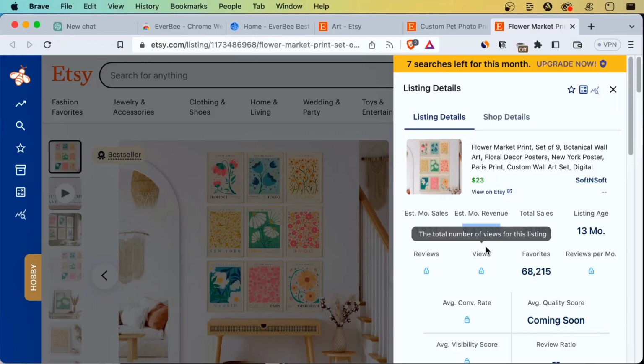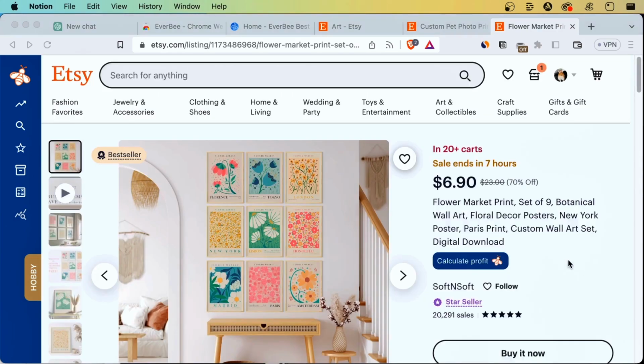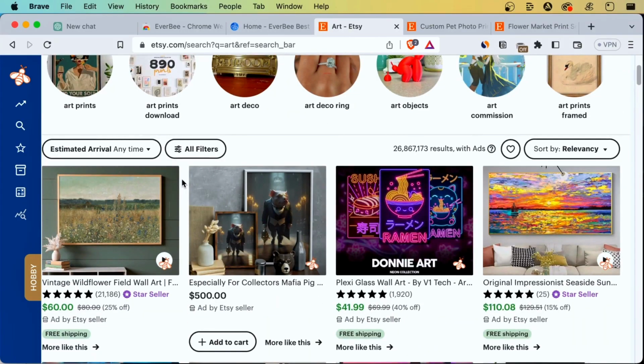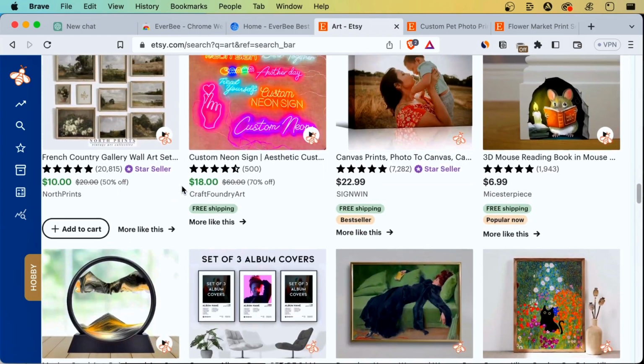So for example, if we take a look at the super popular art, we can see that estimated monthly revenue is 43,000. This is one of the top products I found just by scrolling through art. So our target per product can be 43,000 because we know it's achievable. Now let's look at our own idea. Go into art and scroll through all the possible variants. Find something truly unique that catches your eye, yet still below the $43,000 mark.